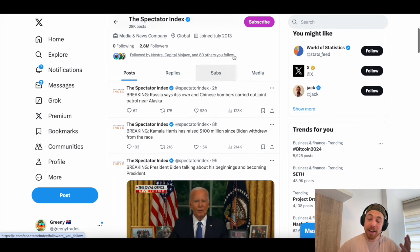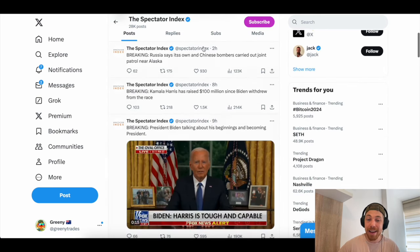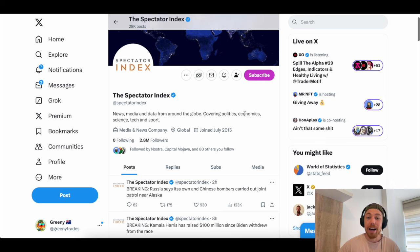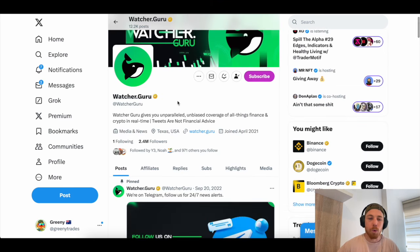So some of the accounts that I follow, okay, the Spectator Index drops news content all hours of the day, as you can see here. So you can definitely follow that one for a good recap on what's potentially happening worldwide. Elon Musk, if he tweets something out, guys, 190 million people are going to see it. Don't fade him, okay? The next one, another news competitor, Watcher Guru.